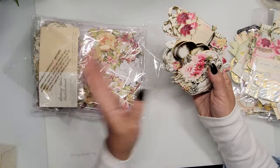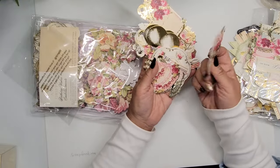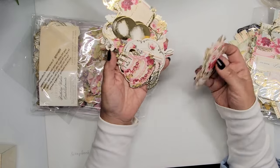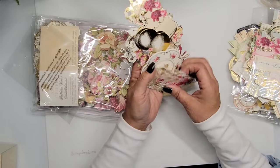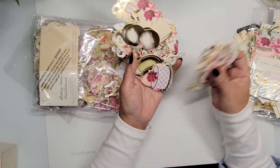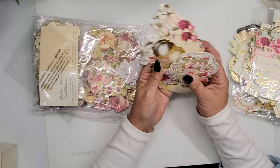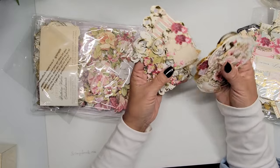You're sitting there crafting. But all of these are, okay, they're flat ones, but that doesn't mean, again, that you can't pop them up. But look how beautiful they are. Look at that. There's no wastage. They're all so pretty. So you can use these to decorate with those.